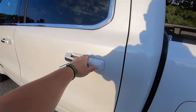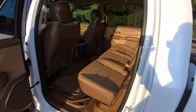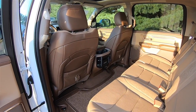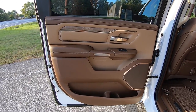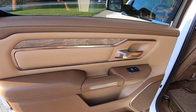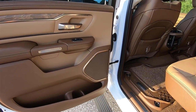Alright, let's take a look at the rear seat. As you would expect, the rear seat is very nice and very spacious. The same attention to detail in the rear is the same as the front. Door panels have a nice handcrafted appearance, just as the front does. It does feature the same accent stitching, alligator skin, and open pore oak trim, as well as the burnished copper accents.